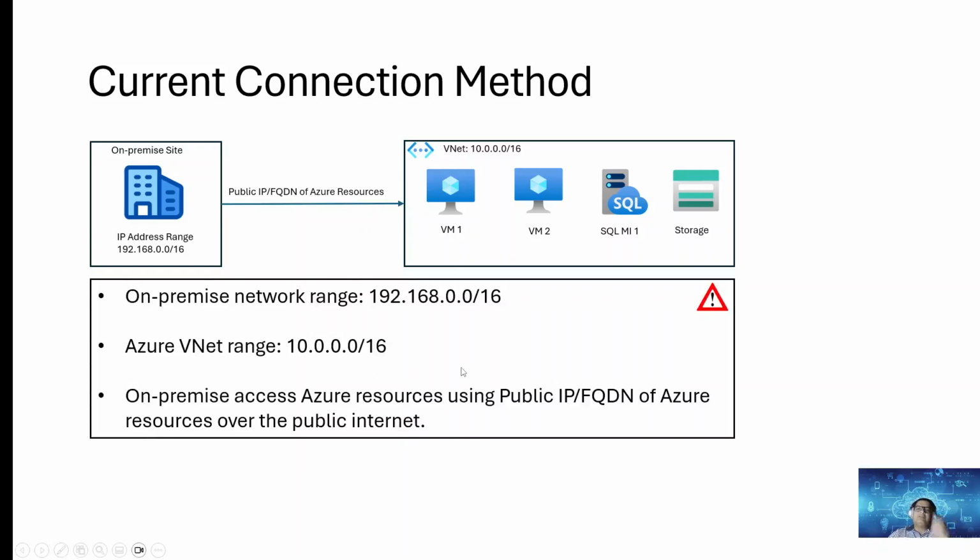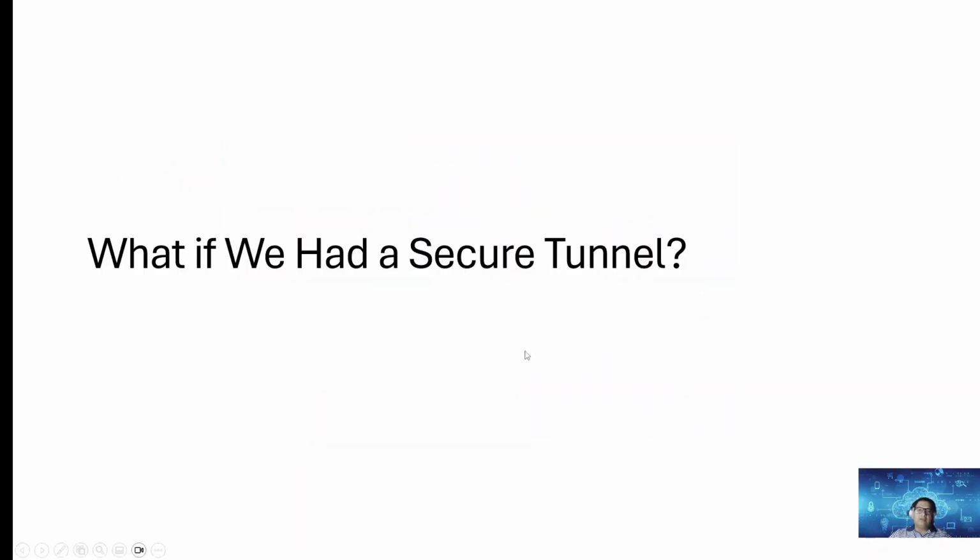No. So just imagine what if we had a secure tunnel using which we can access these resources. So instead of sending your sensitive information through a crowded or unsafe street, which is the public internet, imagine you had a secure private tunnel connecting your on-premise site directly to Azure. This tunnel is invisible to others, making sure only you can access it, and all data traveling through it is protected from tampering. This is exactly what VPN gateway provides. It provides a secure encrypted tunnel over the internet, ensuring your data is both safe and efficiently routed between your on-premise and Azure resources.